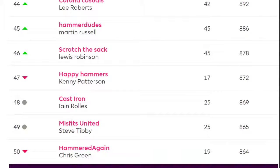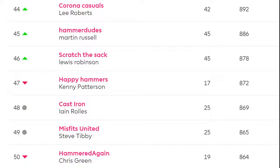Chris Green's Hammered Again has slipped down 4 places from 46th to 50th, picking up 19 points this week and 864 points on the board so far this season. For the second week in a row now, Steve Tibby's Misfits United sits at 49th place with 25 points this week and 865 points on the board so far this season. Also for the second week in a row, Ian Rollis's Cast Iron is sitting at 48th place and also picks up 25 points this week and 869 points on the board so far this season.